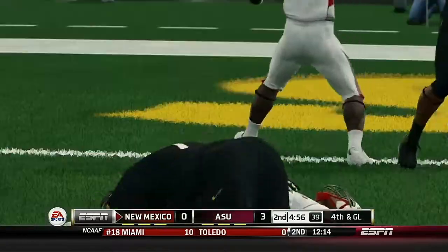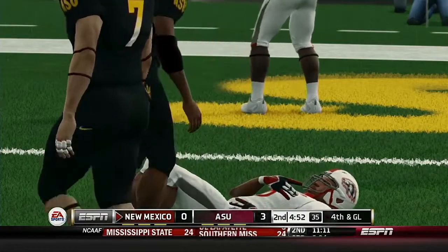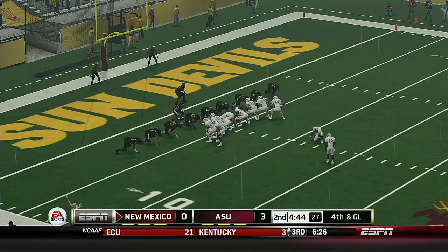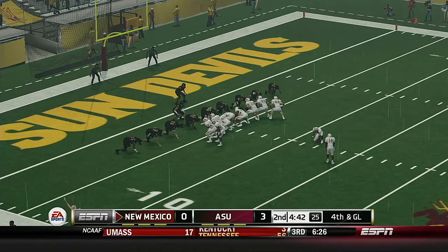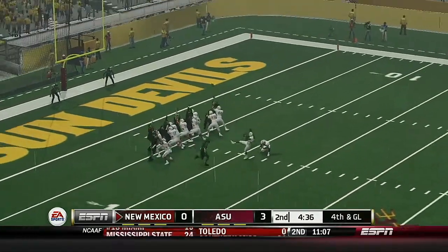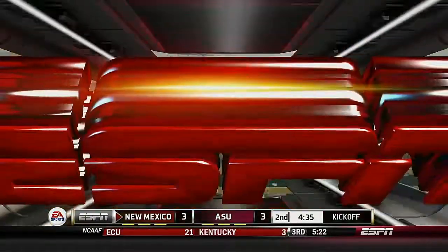He's tackled at the 4-yard line. Pickup of a yard for the tailback. This isn't much more than an extra point. New Mexico is down 3 and looking to tie it up. Kicks away, and it's through the uprights.